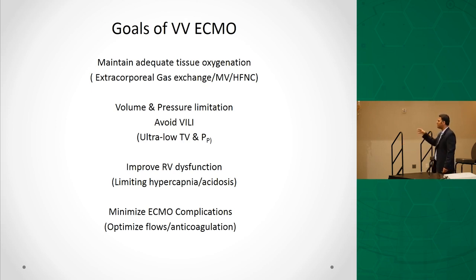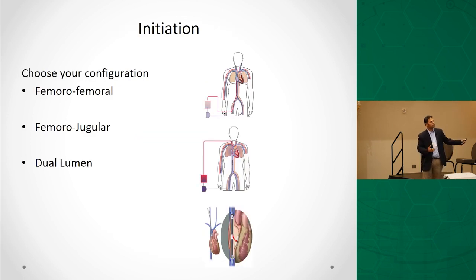That's what happened in the 1970s, with Zapol and all, when they did their initial trial. Everybody was on ECMO, but nobody knew what they were doing. So people died, the mortality was the same, but people on ECMO had worse complications. So it's very important to understand, to limit complications, and to pick up these complications early so that you can intervene. And of course, await lung recovery.